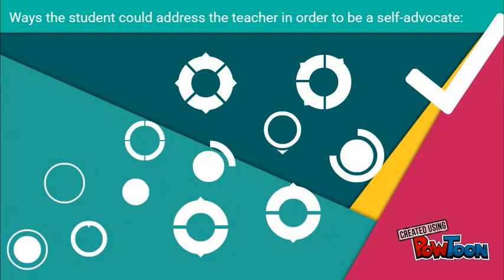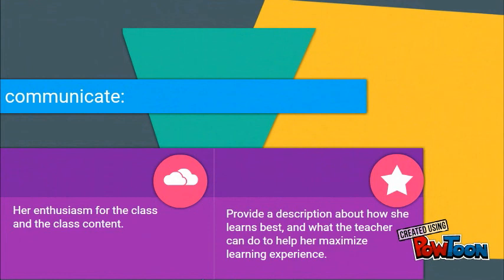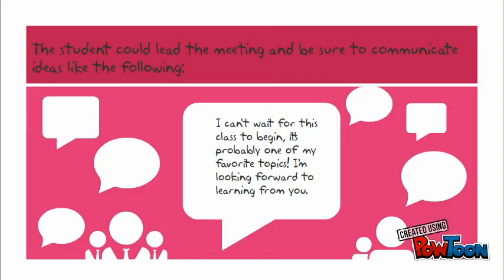Now, here are ways that students could address the teacher to become self-advocates. A wise step would be for Stacy to communicate to her teacher her enthusiasm for the course and the course content, a description of how she learns best, and what the teacher can do to help her maximize her learning experience. Stacy and her parents could set up a meeting with the teacher where she could discuss and lead the meeting and be sure to communicate ideas like the following.